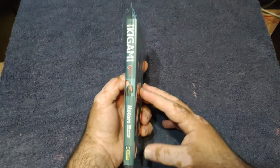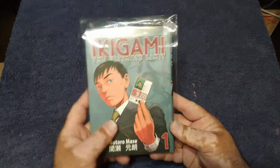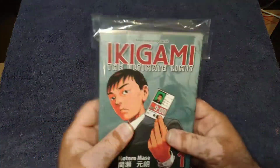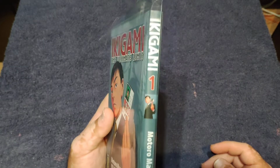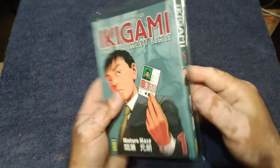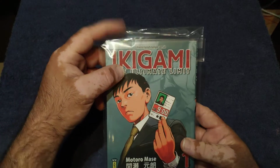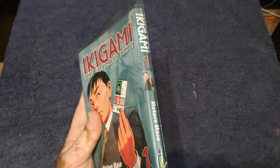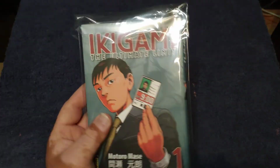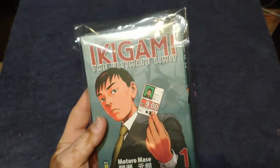Next I got Ikigami. But you might not recognize these covers because these are Dutch covers. So I got the complete series in the Dutch language. It says here, een Nederlandstalige versie, which means Dutch version. There's a different spine. It's a little bit smaller than the English releases. You can compare this to the Japanese tankobons, which are usually a lot smaller format as well.